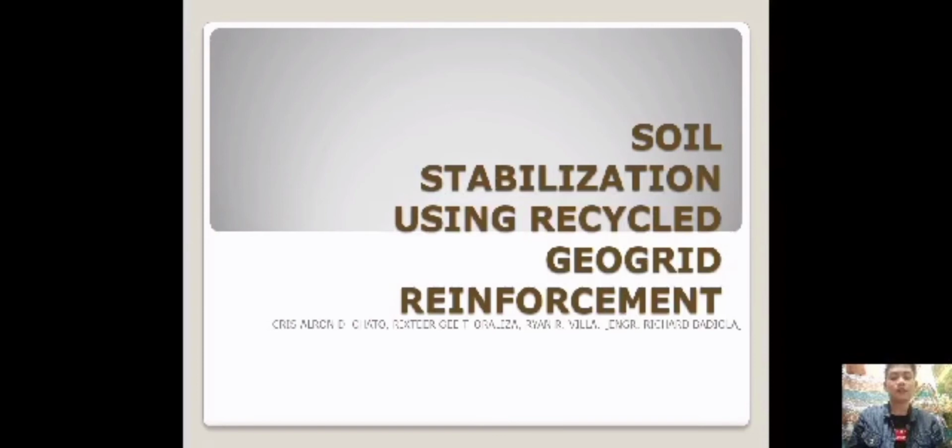So, soil stabilization using recycled geogrid reinforcement, an experimental study with a code to achieve an eco-friendly environment and to see a waste-free future. This study is to produce geogrid out of plastic waste material and use it to stabilize road foundation.